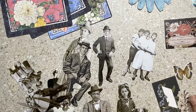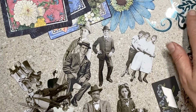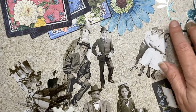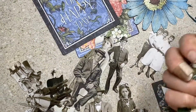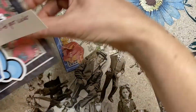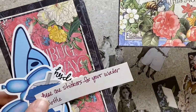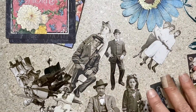And then I like these butterflies. I've seen these before. I don't know if I gave her some or if I used some at her house. And this big blue flower. And then it looks like she got the postcards for the Graphic 45. I think this is probably Bloom, that collection that I'm hoarding, but I don't have the postcards, so I'll add this in. Really fun stuff.